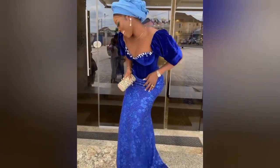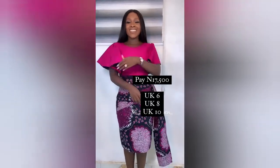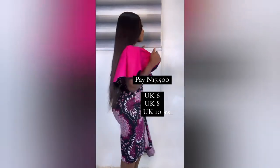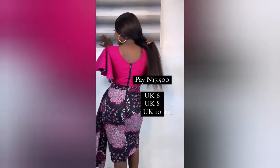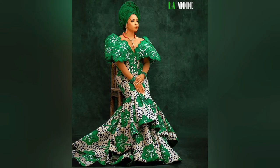You guys are going to be seeing a lot of beautiful style like this Ankara gown style. It's so beautiful, very simple. The sleeve, like, it's so gorgeous. I love the sleeve. What do you think about this Ankara gown style and the combination? Anyways guys, this particular gown, of course, is new release.